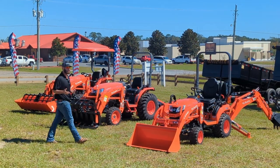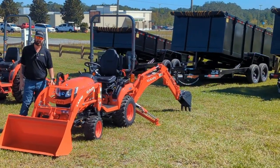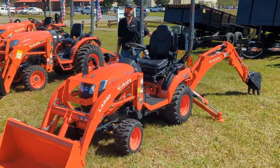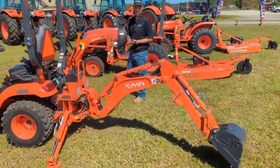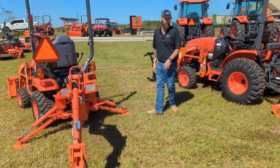All right, guys, back with those packages. The first one we want to show you guys is the BX23S. This is a hydrostat tractor, 21 horsepower, front loader, rear backhoe attachment, guys. This comes set up from the factory like this. This is perfect for your small landscaping jobs, small trenching jobs, throwing in some septic tank lines, anything like that.